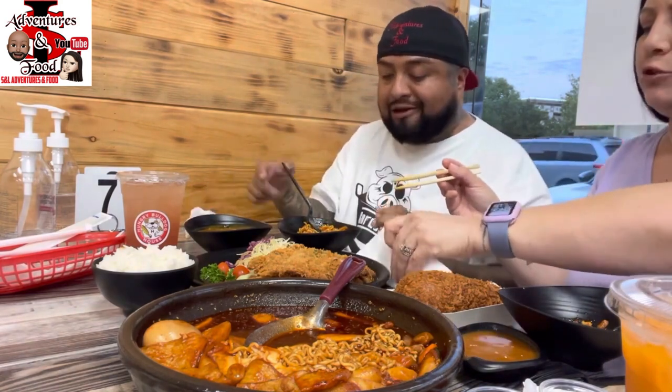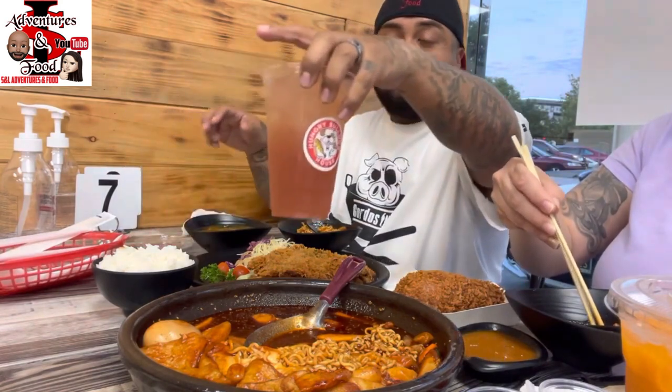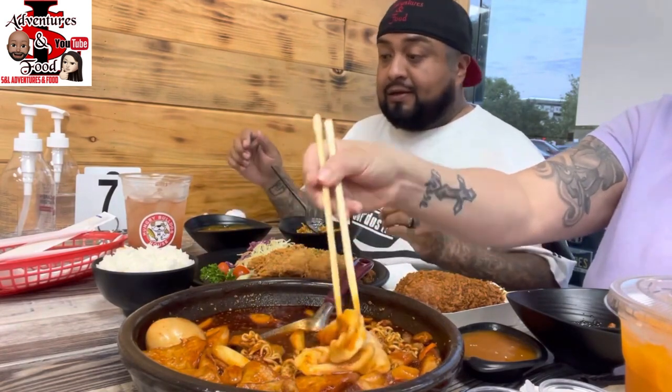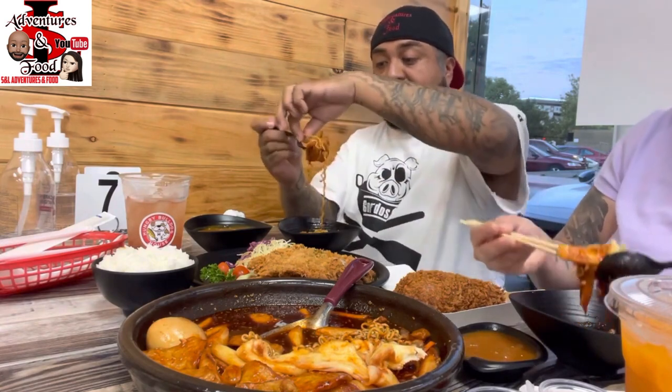The rice cakes are chewy and they're so good. Man, I gotta take a break from the spiciness and try this fresh lemonade. So refreshing, man. This thing is bomb. Really, really good. Especially when your mouth is on fire. How's the cheese on it though? On the soup. Did you taste it? I believe I did. I thought it was part of the rice cakes and I ate it. It's delicious though. This thing is super spicy though. We still gotta try our Korean hot dog waffle.